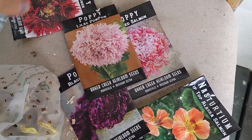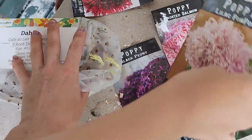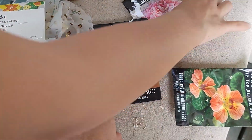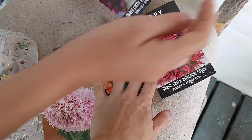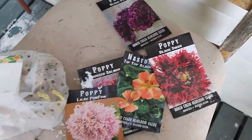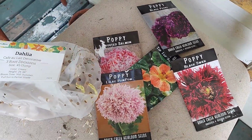So it will go, the dahlias are like a cream color, so it will go from cream to light pink to dark pink to light orange to red to dark. Ta-da! It's like a perfect little ombre. Of course, we'll be intermixing them and stuff, but we thought it'd be fun.